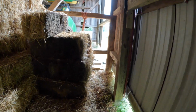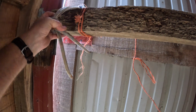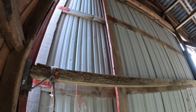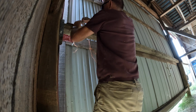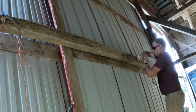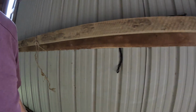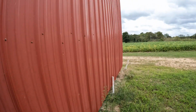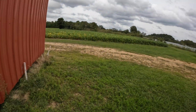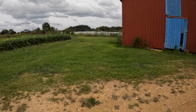On to the next barn. Okay. I probably need to tighten that one up a little bit. Okay, this one is tight as well, and bars on the outside to hold them all the way across. This one is good.